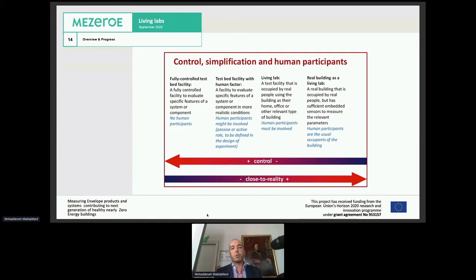Then we have the most commonly used living lab definition: places in which people can spend some time. It feels very realistic, but it is still not the real building. And the last step is the real building used as a living lab. In that case, you can study what people do or how technology performs in a full real building, complying with all regulations. In the project, I would say we cover all of them with different steps. So pilot lines arrive approximately at the third step, living lab, and what we call living labs as real buildings are the final step.